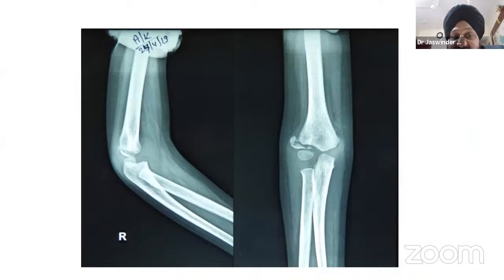So at 5 months, this has gone to non-union. And still, if you don't want to do anything, this will not unite, right? So how can you just leave it? One. Second is, there are implications of not doing something, because we'll see in the subsequent cases that delayed presentation might come with deformities or other complications. So in this patient, we went ahead, we needed to fix it.